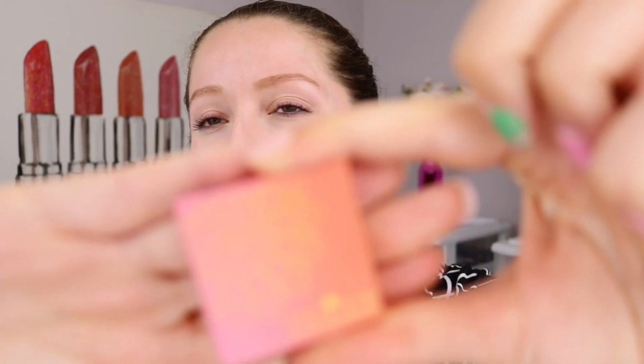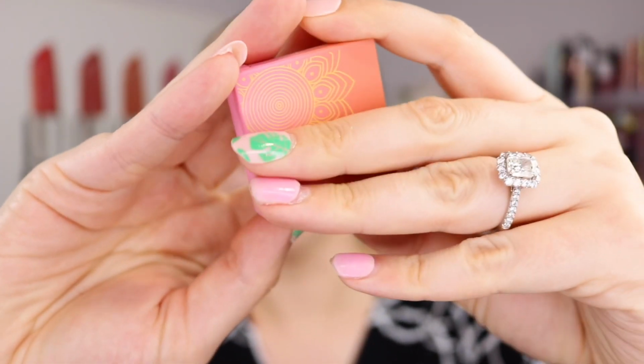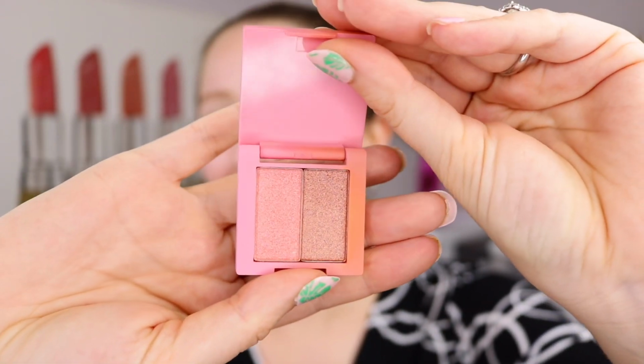Today I'm so excited to try out this adorable little FARAH Pressed Pigment Duo that I have in the shades Forget Me Not and Nectar. So look at this adorable packaging. Here's what it looks like. Let's show you the shades. Oh my gosh, I'm so excited about these.